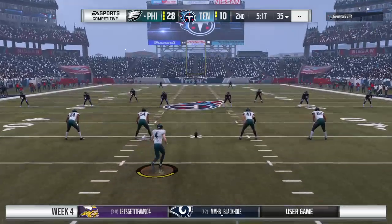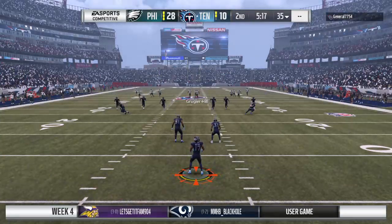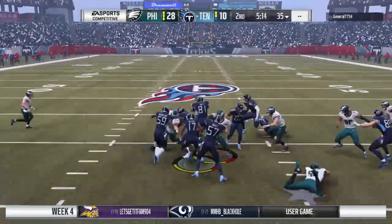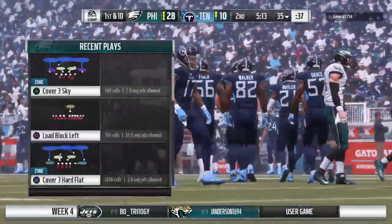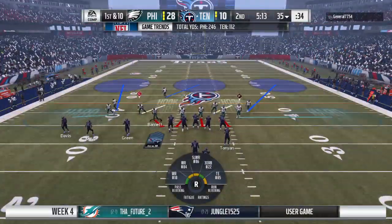Elliott now to kick this one away. This one taken from the 7. And good starting field position. He'll get this one all the way up to about the 35-yard line. And here comes Tennessee as they get set to take the field.